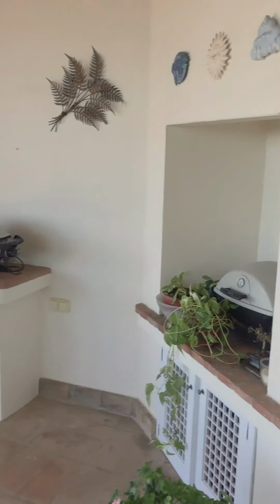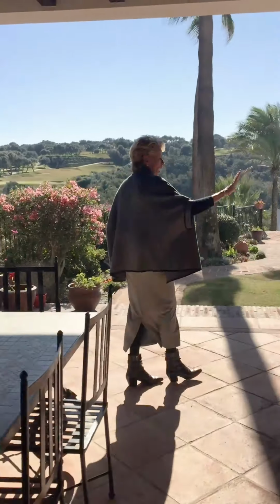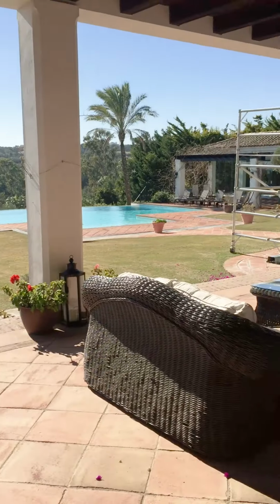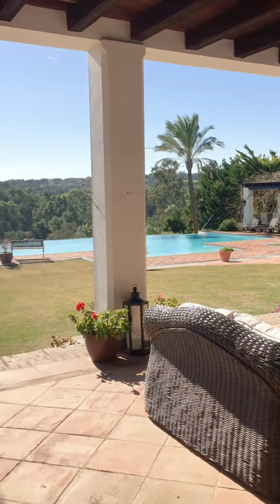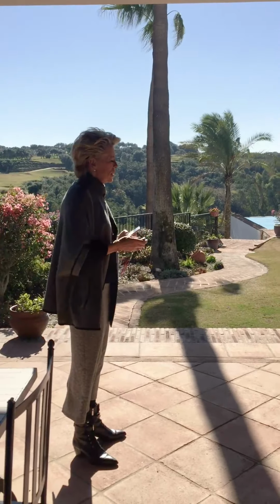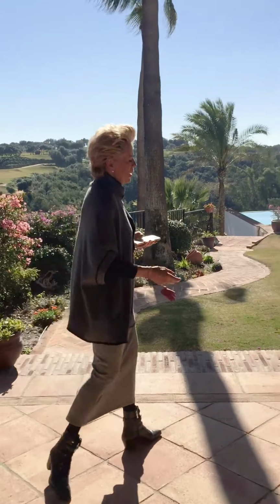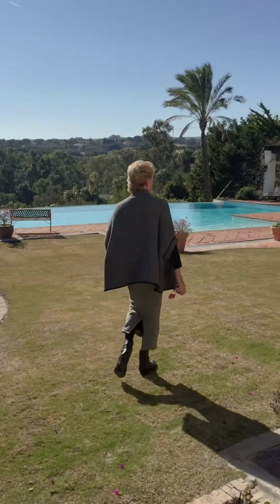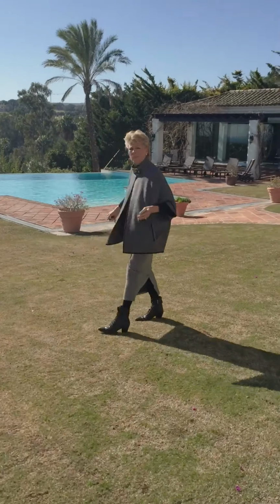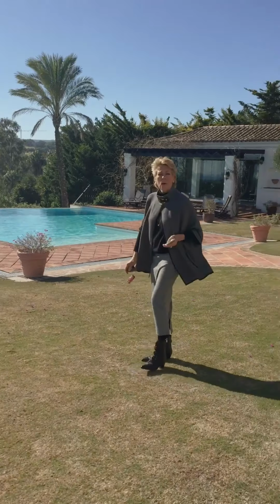Outside space. A dining room, this is your outdoor living room. And of course I'm saying that because most of the year you can use these outdoor spaces and don't have to eat inside. Today is the 15th of January and it's warm. Sunny and warm.